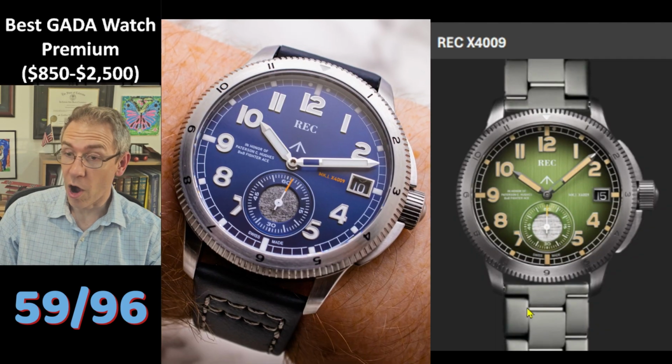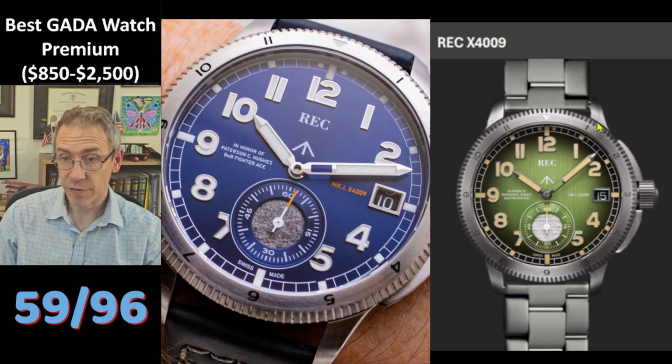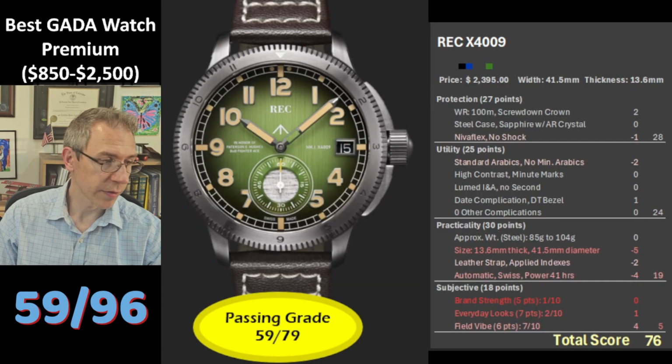Sorry about that. On a bracelet though, that kind of changes the story a little bit. It's making the argument for GADA a little better on this bracelet. Lume is okay. Total score 76.